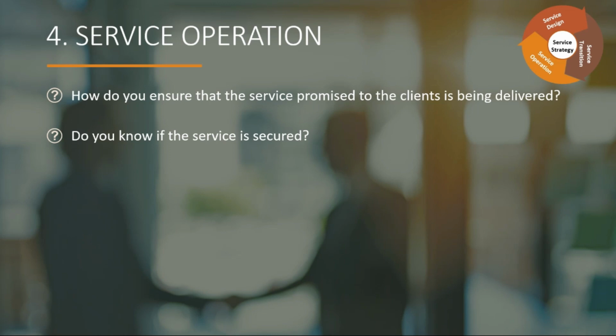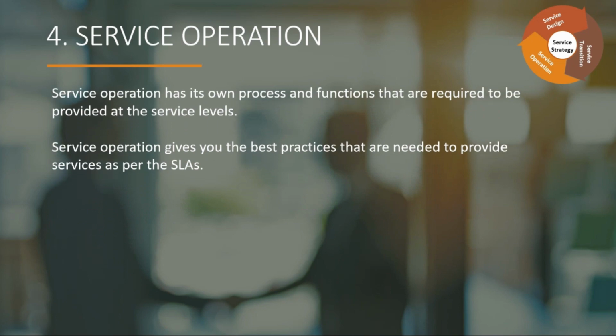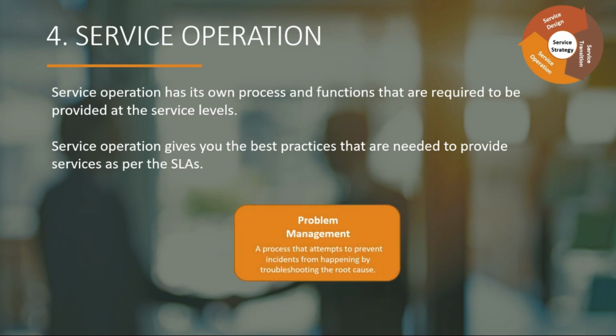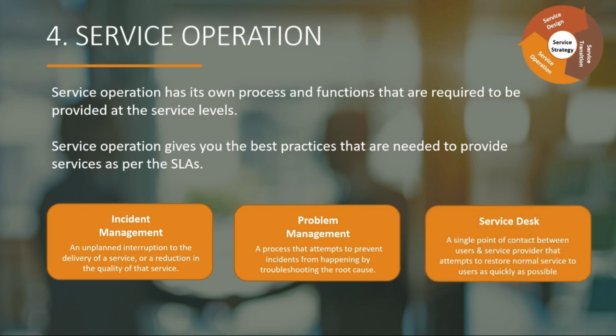But how do you ensure the delivery that was promised to the customer is looked upon? For this, service operation comes in handy. Service operation gives you the best practices that are needed to provide service as per the SLA. If you want to understand the service operation volume, you need to know the various processes and functions. The processes are access management, problem management, event management, request fulfillment, and incident management. Functions are service desk, application management, technical management, and IT operation management.